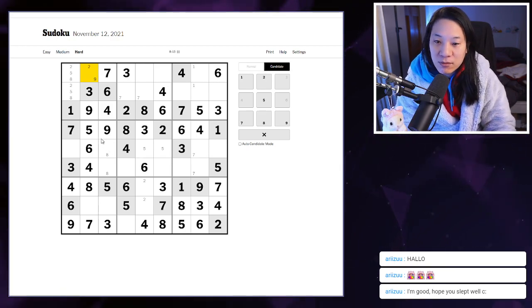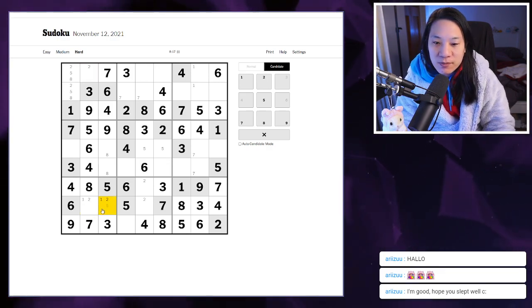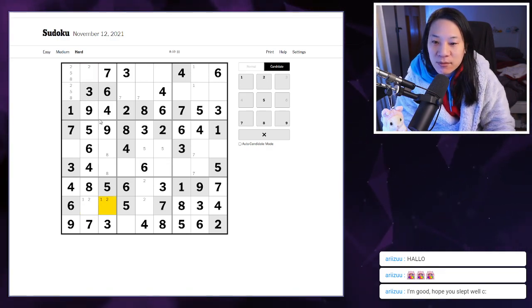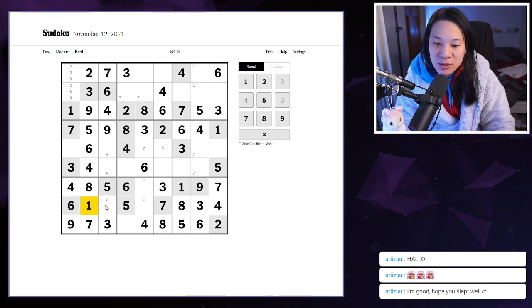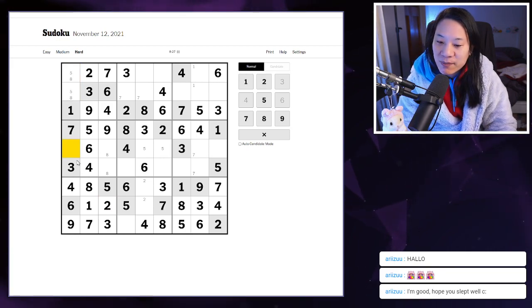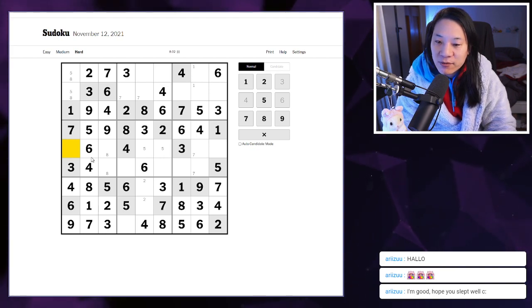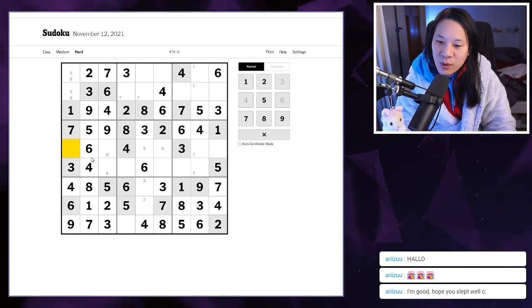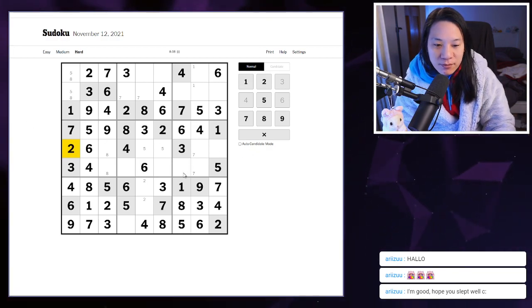Oops. Ah! These are 1s and 2s. 1s and 2s. I hate it. But this can't be a 1, so we know that's a 2, that's a 1, that's a 2. Oh my god, that was so obvious, and I missed it. And this is an 8. No, this is a 5. No, 5, 8. What is this missing? 2. 2 is missing on this column.